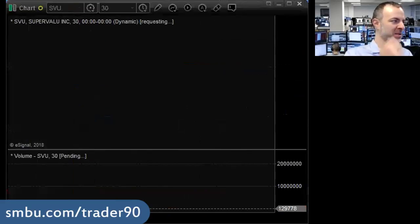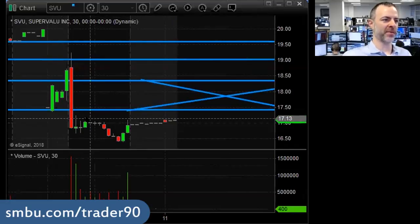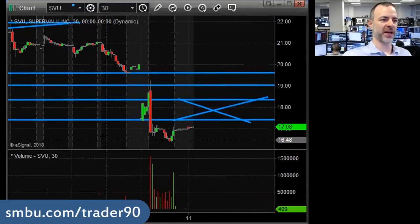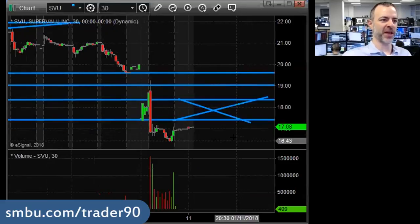SVU. So this one, right on the open, it failed at 19, came straight down, and then consolidated, couldn't hold back above 17, then tested the long-term support, and people were waiting there, I guess, to buy it at long-term support. But overall, pretty negative reaction. I would say this morning, if it popped up to 17.30 to 17.50, I'd give it a shot on the short side and look to see if it retested the long-term support again. If it takes out yesterday's low, then a test of 16.